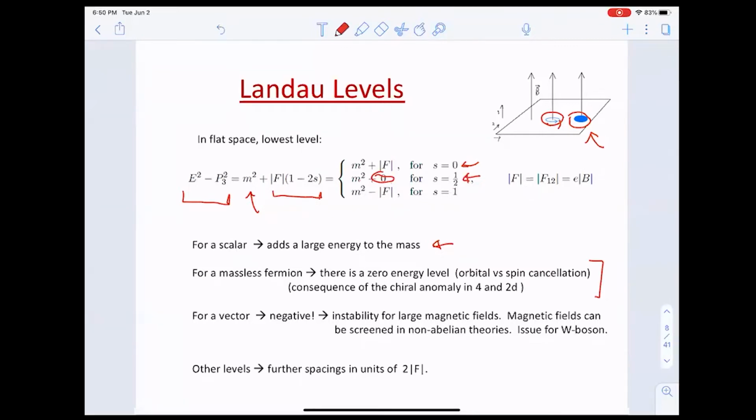For a vector, on the other hand, the magnetic moment is actually bigger because the vector has a bigger spin, and then the cancellation actually over-cancels. This effect is related to the fact that the beta functions for gluons have the opposite sign, but the net effect is that we have a reduction in the mass squared proportional to the energy of the magnetic field. And what this means is that if the magnetic field is very large, it could happen that this whole combination is less than 0.